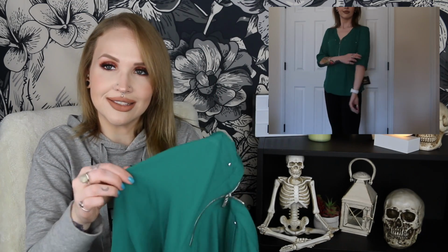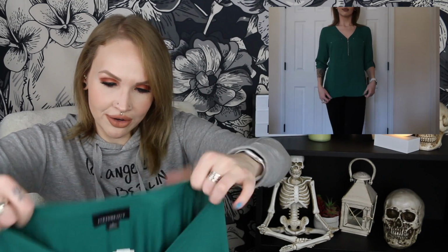So the front part of the top is 100% polyester and the back side is rayon with some spandex. The back side is a little bit more stretchy, has a little bit more give to it, whereas the front side has none. It's got nice material. It feels good. It's lightweight. I love the color. It's just not very me. So that is the main reason why I'm not keeping this one.